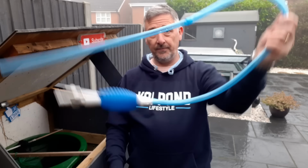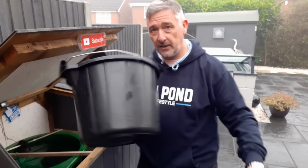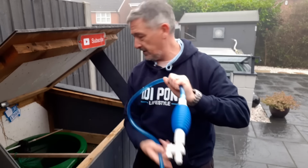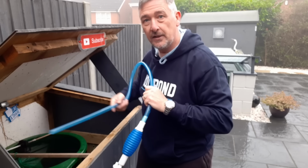So here it is again, my siphoner. Bucket goes in the bottom here to catch the waste, and then we're going to get this into here, suck it all up, and away we go.